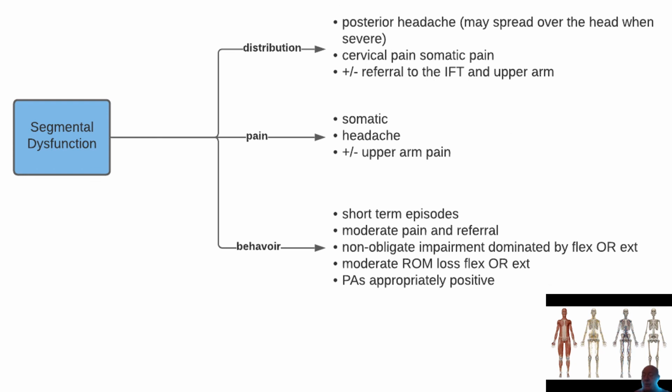Segmental dysfunction, the one that you should be seeing most of. Now, this is no different than segmental dysfunction anywhere else in the spine, except in detail. And in fact, it's not very different from peripheral segmental biomechanical dysfunctions. So they all have the same sort of presentation. That is, they are short-term episodic, moderate pain, moderate referral, non-obligate impairment, dominated by flexion or extension loss, moderate range of motion loss in flexion or extension, and PAs are appropriately positive.